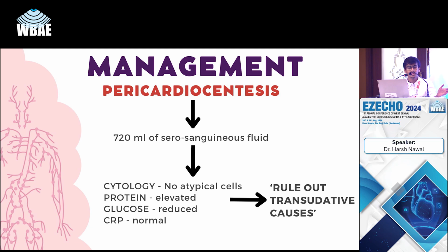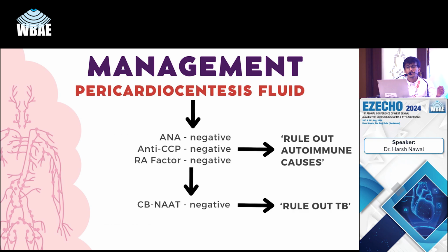720 ml of serosanguinous fluid was drawn gradually. The cytology revealed no atypical cells, protein was elevated, glucose was reduced. So this ruled out transudative causes for the effusion. We further went on to rule out autoimmune causes. We performed an ANA profile, anti-CCP and RA factor, which were all negative. This ruled out autoimmune causes.